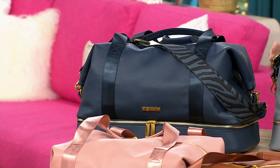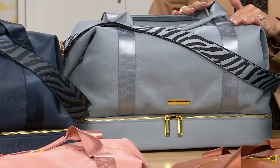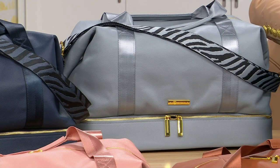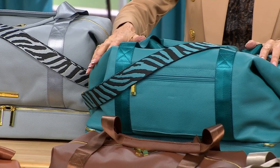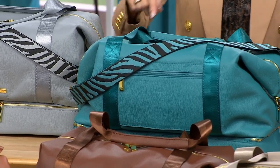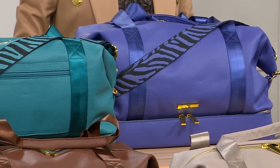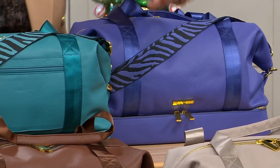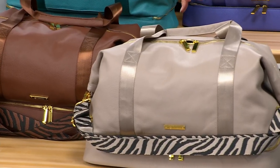And then next to it up here, this is your gray denim. Gorgeous. And look at the contrast of the straps. Only 300 left there. Over here, this one is that teal water that sold out completely in the Today Special. Two dozen left. This is another color that sold out in the Today Special right next to it. That is the violet. We have three dozen in the violet, so these will all be gone by the next show without a doubt.